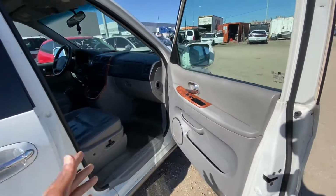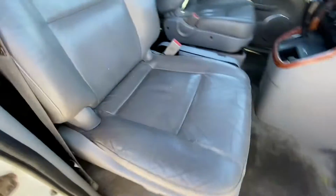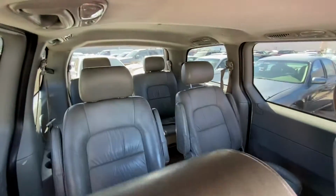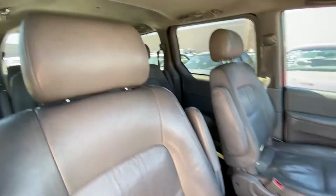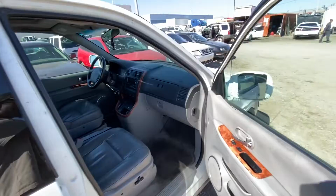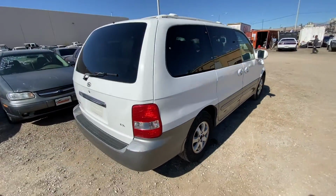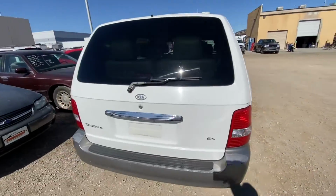This one is a little bit better than the one I had because it has leather interior, and the interior does look really good. It does have the third row, so that's a plus too, man. Really nice Kia Sedona here, and I know these things sell. From a first glance, I wouldn't mind bidding on this one. This one might be something that's gonna fall through the cracks.